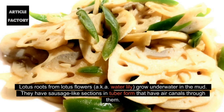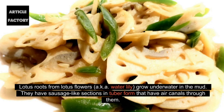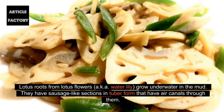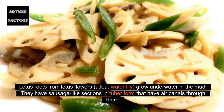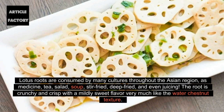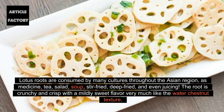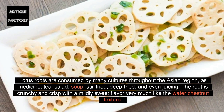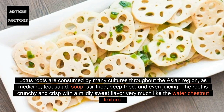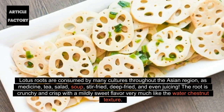Lotus roots from lotus flowers, aka water lily, grow underwater in the mud. They have sausage-like sections in tuber form that have air canals through them. Lotus roots are consumed by many cultures throughout the Asian region, as medicine, tea, salad, soup, stir-fried, deep-fried, and even juicing. The root is crunchy and crisp with a mildly sweet flavor, very much like the water chestnut texture.